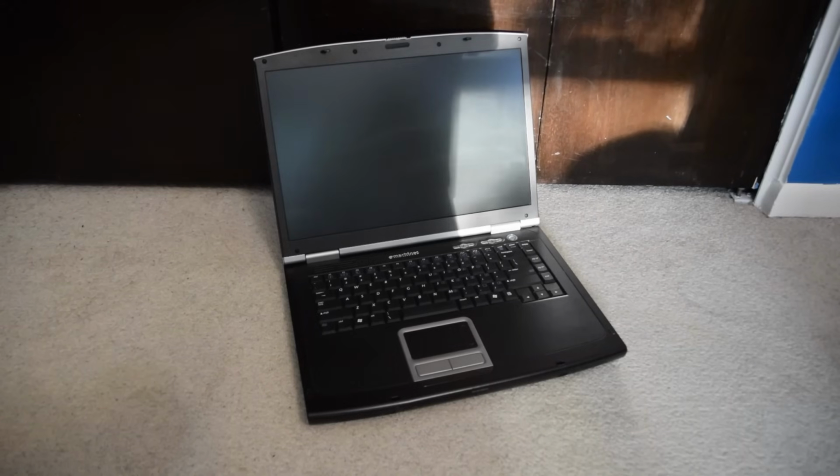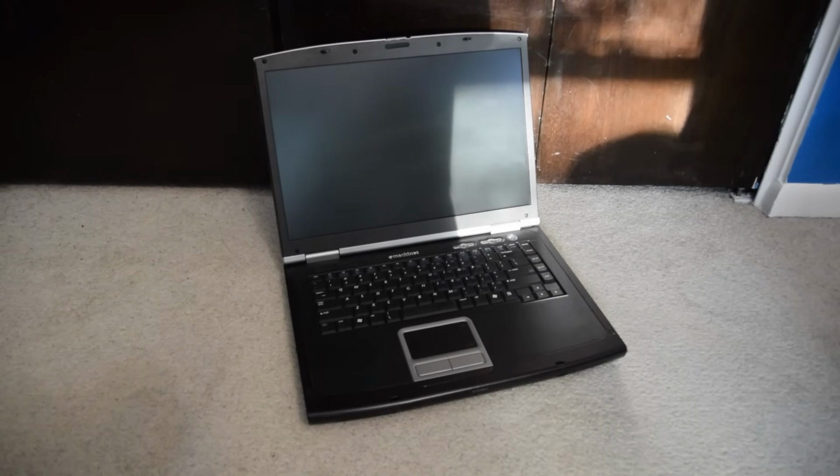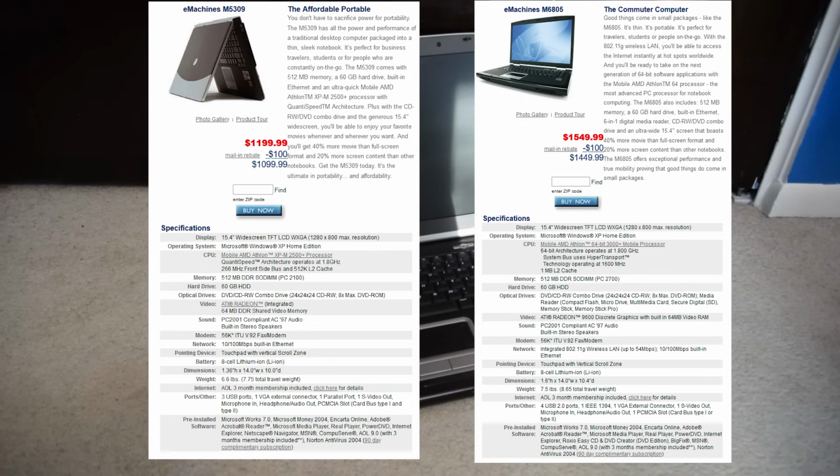Now that's all well and good, but trying to actually take advantage of that 64-bit processor on a PC like this is a little bit hard, for this machine only shipped with Windows XP Home Edition, which isn't a 64-bit OS. But even still, just in performance and instruction sets and things like that, the CPU was way better than the Athlon XP M2500 Plus that's in the M5309, the lowest end offering in eMachines' lineup in January of 2004.